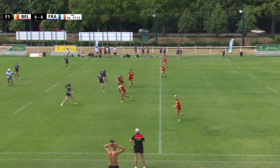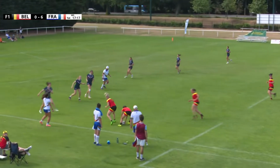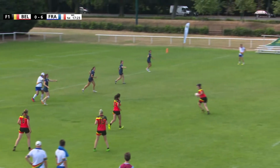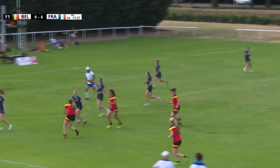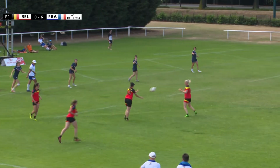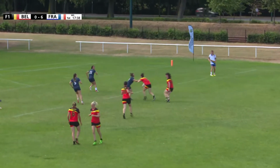Well, like I said, it's that midfield D does play a big part, and the time that Belgium did put France under a little bit of pressure, they did make that error. If France can just come back to, sorry, if Belgium can just come back to putting them under a little bit of pressure, I think they'll see some joy from that.